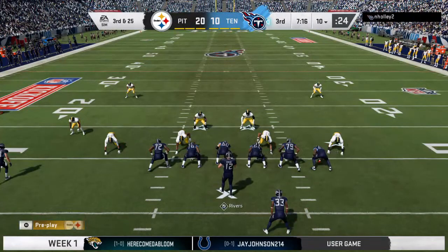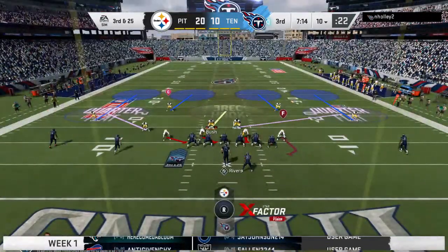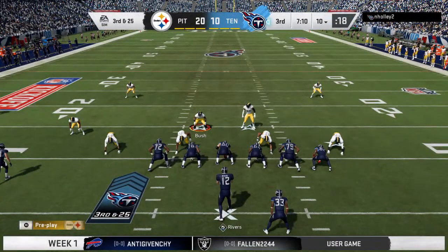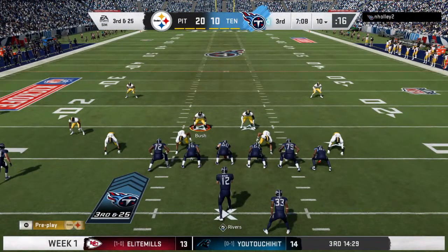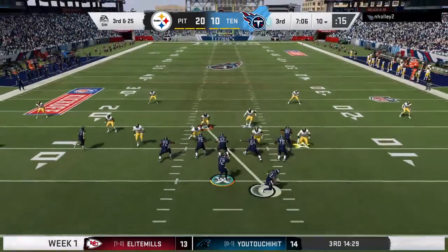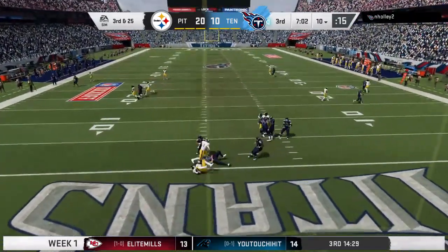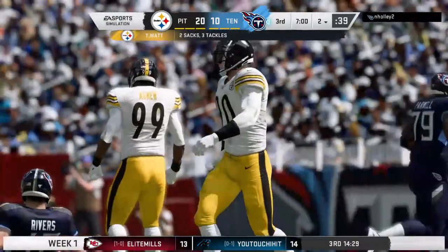After the sack, they'll come up now 3rd and long. Yeah, I wouldn't be surprised to see them run the ball here just to try and get some space. No run call here. They'll look to throw instead. And he's going to go down right near the goal line.